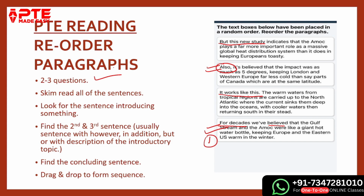They are talking about, also it is believed that the impact was as much as 5 degrees. Okay, so here they are telling us about the second sentence. We need to find the introductory sentence. After the introductory part, we are going to focus on the sentence which is explaining further, later on the concluding one. So now the second statement will definitely be this one, because in the first sentence they have discussed, for decades we have believed that the Gulf Stream and AMOC were like a giant hot water bottle. Clearly they are saying for decades we have gotten to know, first one. Second one is, also it is believed that, because they were saying we have believed that, now it is also believed. So the second sentence is elaborating it further.